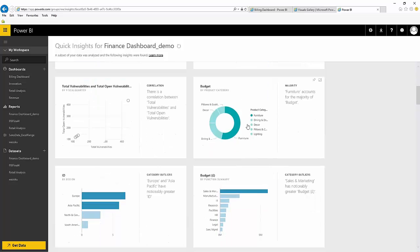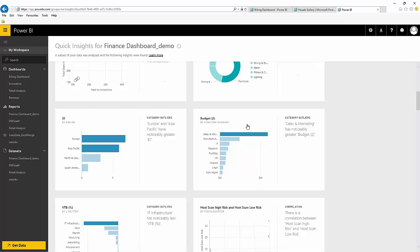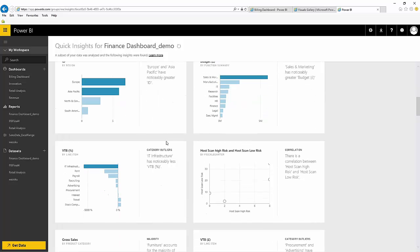And you can see it's completely dynamically generated these just by looking at the data. So some of them are weird, you know, Europe and Asia Pacific have noticeably greater ID, that's probably something pretty spurious. But some of them are quite relevant. So IT infrastructure has noticeably less percentage variation to budget. That's interesting.